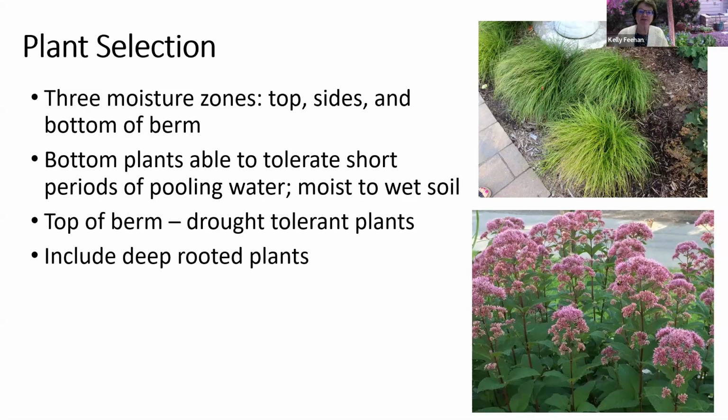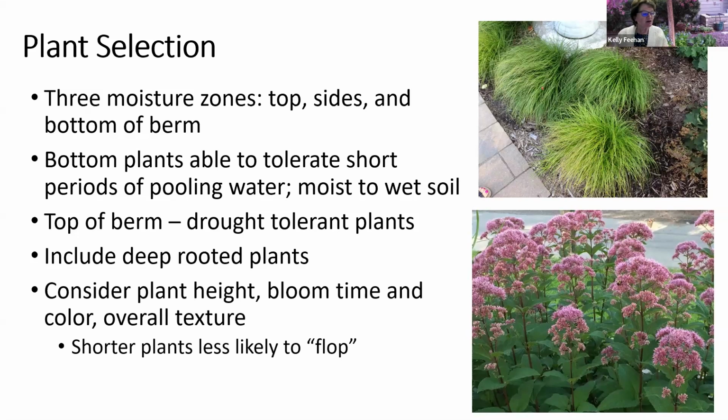And deep-rooted plants are also more drought tolerant. So if you don't want to irrigate in the really, really dry periods, those deep-rooted plants are going to withstand longer periods of drought in between rainfall. And with any garden, you have to consider height, bloom time, color. It has to be pleasing to the gardener.